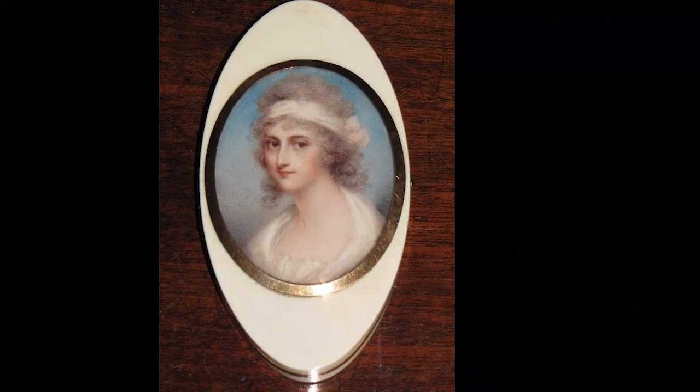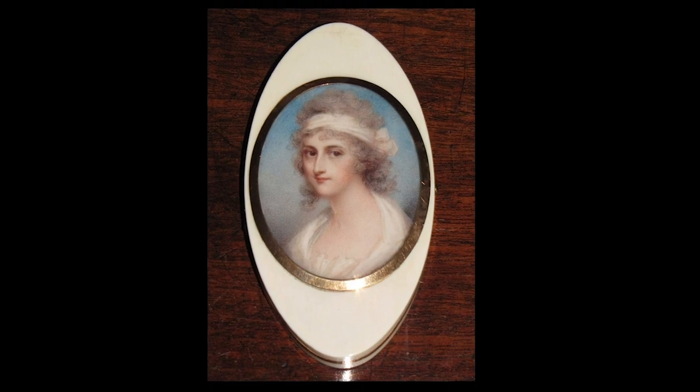The other really fun thing about miniatures is because they're quite intimate objects, they're usually commissioned when people became engaged to be married. The lovely miniature of Elizabeth Knight, she's got powdered hair, which was very fashionable. I think it's probably painted around the time of her marriage, around 1790, 91. And because you weren't allowed to be alone with your intended, you didn't necessarily know what colour their hair was under the powder. Hers just looks grey. So I've got a miniature here of a lady with powdered hair, which probably, given her age, would have been commissioned for her betrothal.